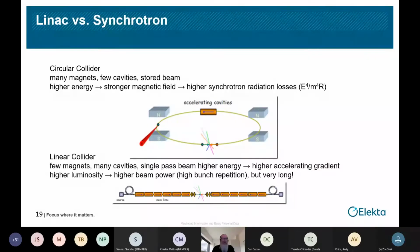So that's summing up basically what I said there. There's a fundamental choice between using a Linac or a synchrotron. The synchrotron's got a lot of advantages, but you get these losses. The Linac is very simple, but it becomes very, very long.